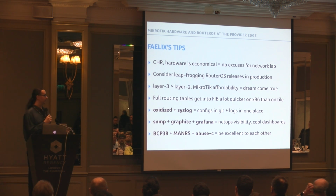We wanted to eliminate layer 2 from as much of our network as possible. We don't want any layer 2 loops. We don't want to rely on spanning tree. Working at layer 3 made this affordable and this dream come true.